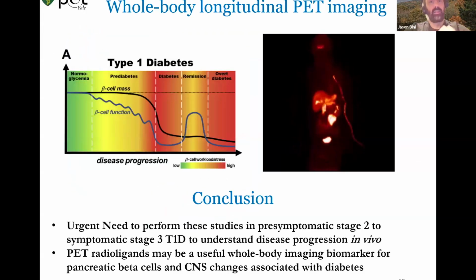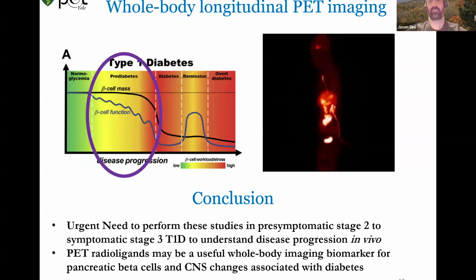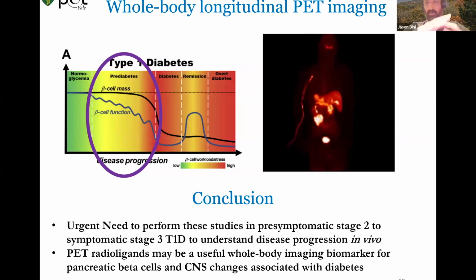Where we're at now is a lot of this data is cross-sectional, and so the critique we often get goes back to what specific cell populations we're measuring. But if you think about longitudinal studies, that may not matter as much because you're starting in the same person and measuring over the course of their development of diabetes. Where you see the purple oval is where we want to look at pre-diabetes and see where this beta cell mass drops off within subjects. Some of that background signal that we're not sure about may stay level throughout, and we still get a picture of changes in VMAT2 or changes in dopamine, really reflective of disease progression.